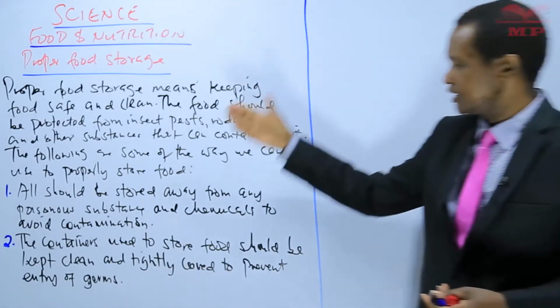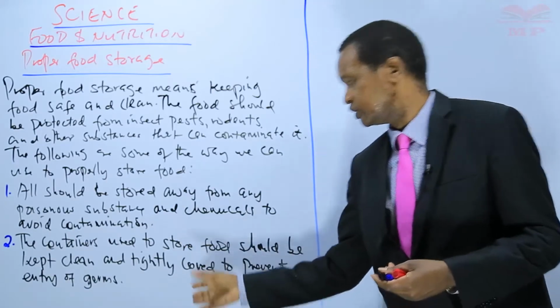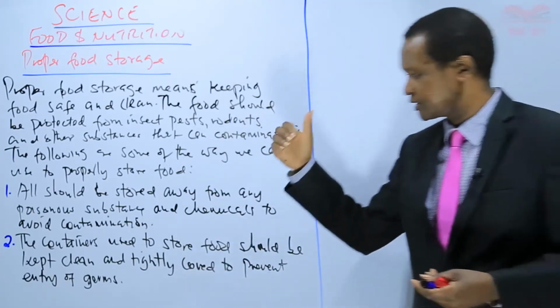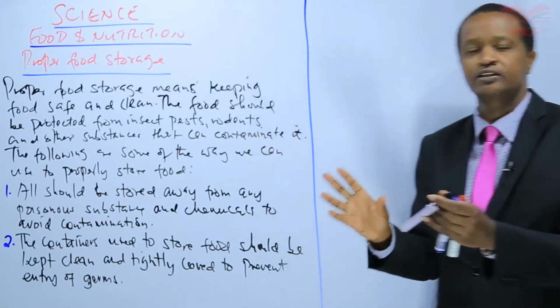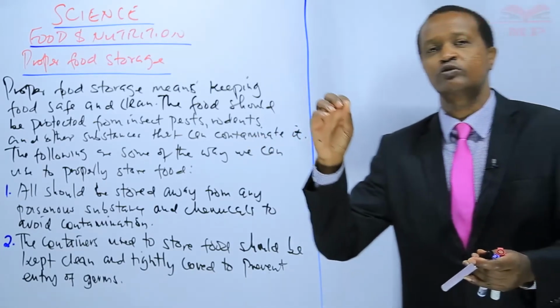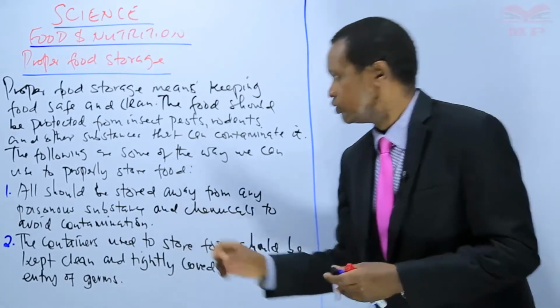If you are using containers like buckets and other containers to store food, the containers must be kept clean. They should be tightly sealed to avoid entrance of germs. So these are two ways.